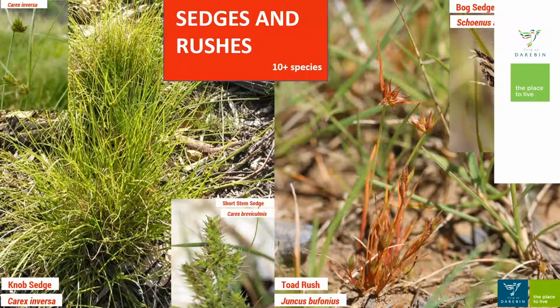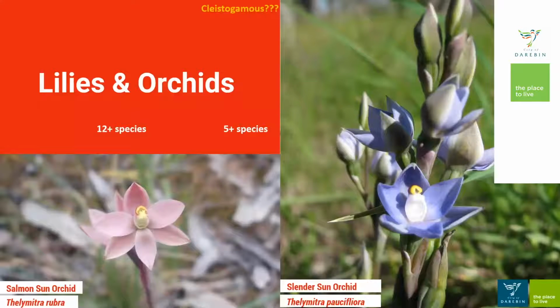The lilies and orchids, some of the most obvious species in a grassland. So when you're walking through and things are in flower, these are the things you notice because they're showy and there's usually lots of them. There are around 5 species of orchids and about 12 species of lilies on this site, so quite a diverse, very important remnant site for these species.